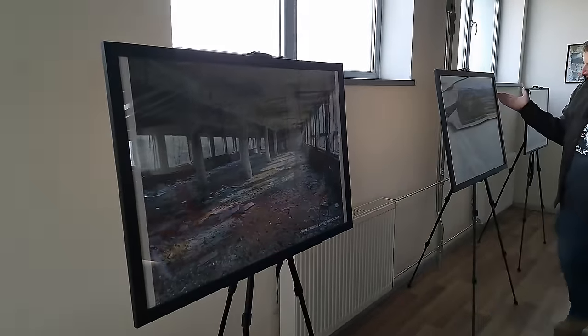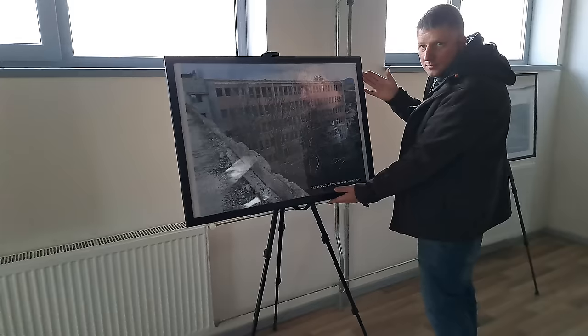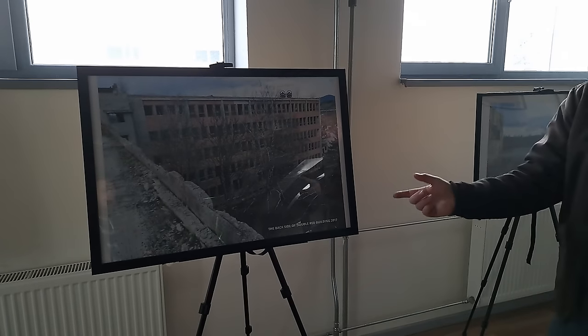So, I'm gonna show you a picture from outside as well, what this place looks like now. You know, it's completely ruined. But anyways, shall we just jump back and look at the cars now?